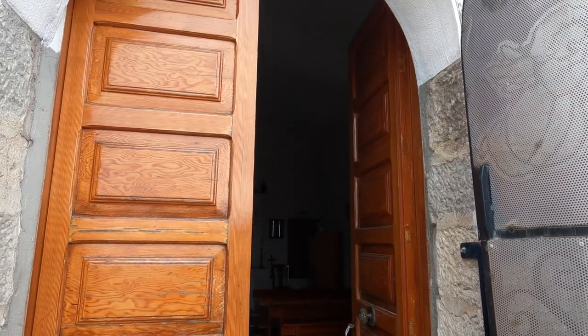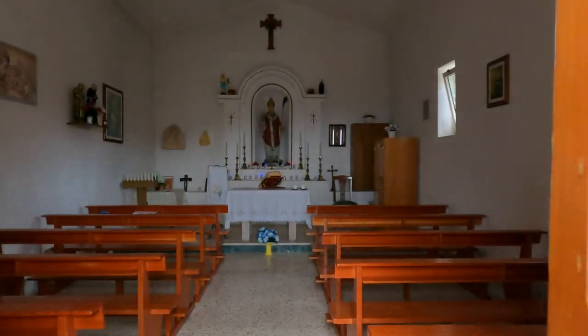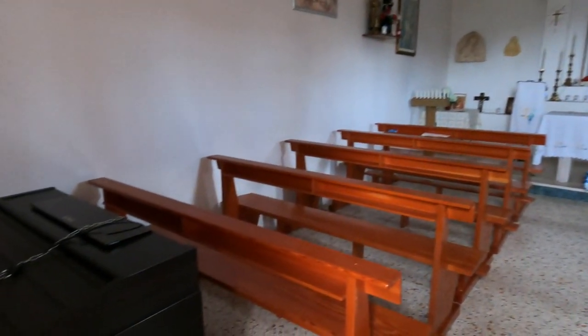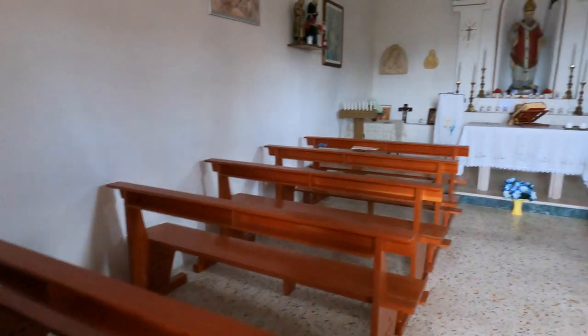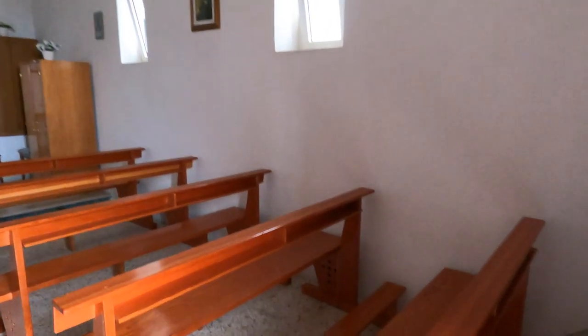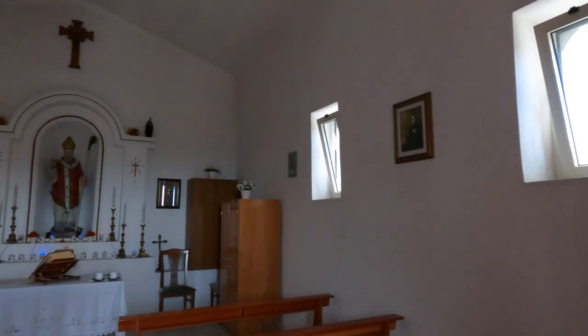Second mistake of the day. I said it wasn't open. Thank goodness for Mrs. Stick. A lovely little chapel. I suppose you'd call it a chapel. I don't know what the difference between a chapel and a church is, but very pretty place.